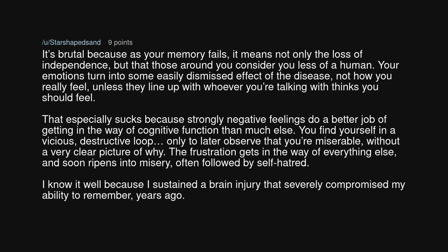That especially sucks because strongly negative feelings do a better job of getting in the way of cognitive function than much else. You find yourself in a vicious, destructive loop, only to later observe that you're miserable, without a very clear picture of why. The frustration gets in the way of everything else, and soon ripens into misery, often followed by self-hatred. I know it well because I sustained a brain injury that severely compromised my ability to remember.